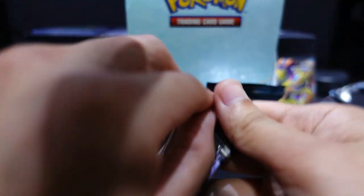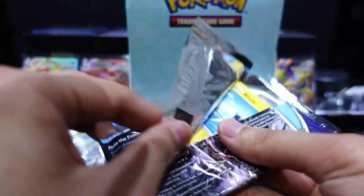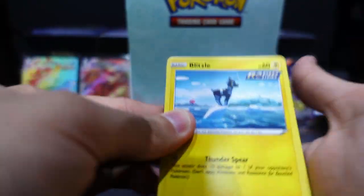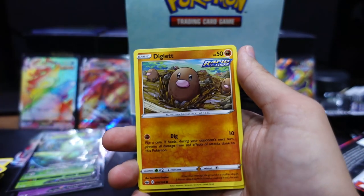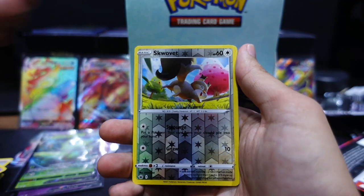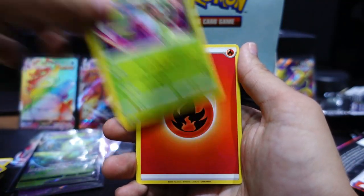Galarian Zapdos. We are down to our last 5 packs, guys. Let's get hyped. Finish this strong, cut full, Shepherd. Okay, just maybe one more V card will make me happy.